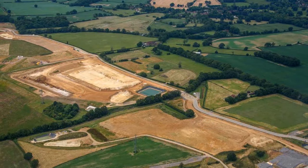Leather Lane Overbridge is the first of the three road bridges. Offline construction means that the bridge will be built to the south of the lane, which will be diverted over the bridge once construction is complete.